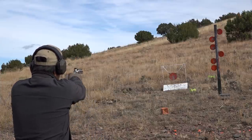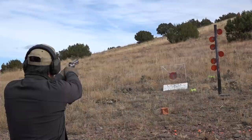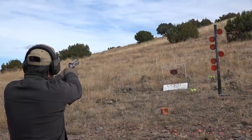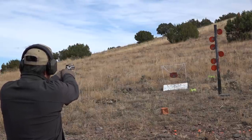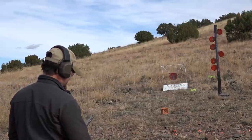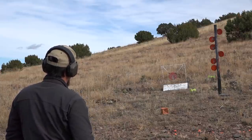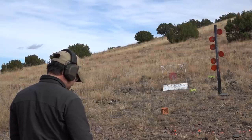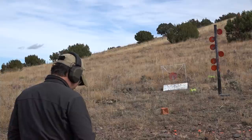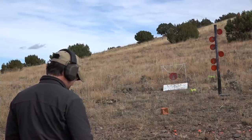All right, let's do some double action on the big steel here. There it is. I caught myself on that one a little bit. Not too shabby though. Double action feels pretty smooth actually, probably a little bit better than your original Colt Pythons, as blasphemous as that sounds.